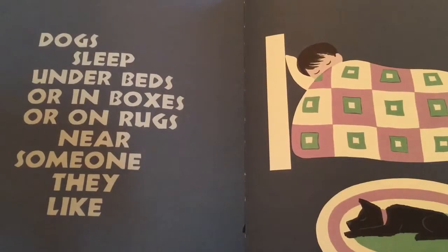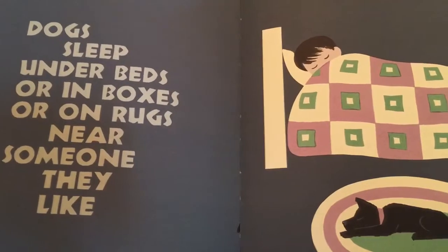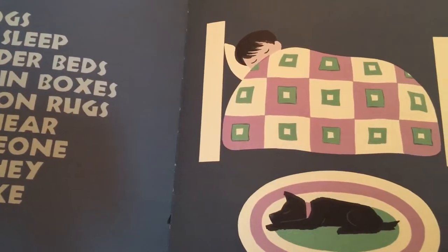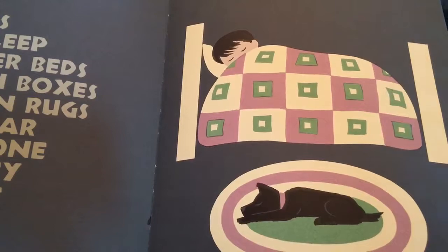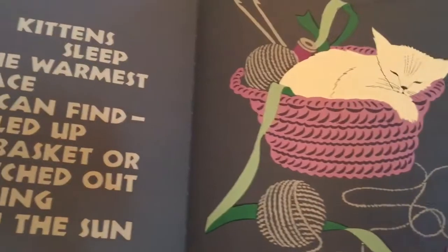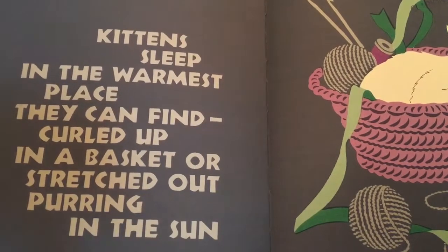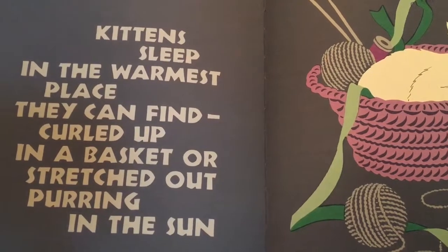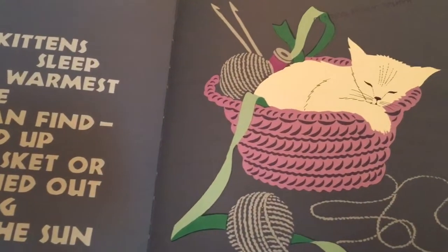Dogs sleep under beds or in boxes or on rugs near someone they like. Kittens sleep in the warmest place they can find, curled up in a basket or stretched out purring in the sun.